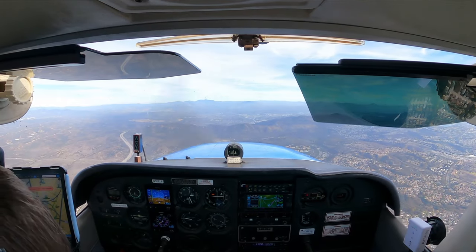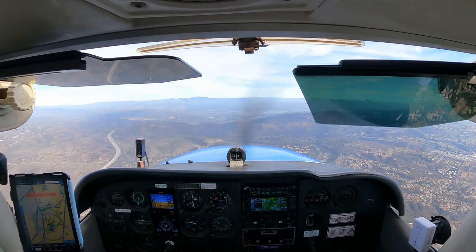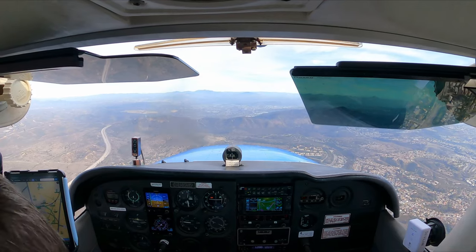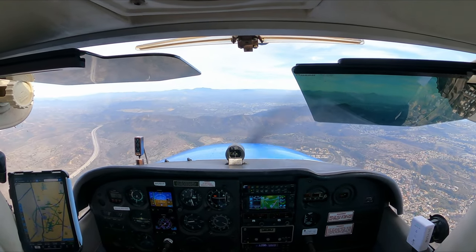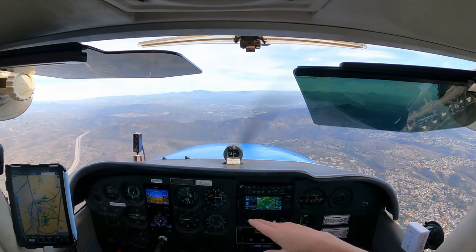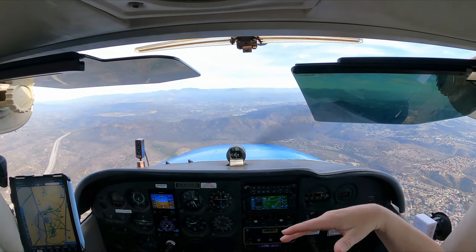Alright, so we have Juliet. Perfect. Gillespie Tower, Skyhawk 52901 Echo is east of Montgomery at 2,400, inbound for full stop landing with information Juliet. Gillespie 52901 Echo, Gillespie Tower, make correction, enter left downwind runway 27 left. Left downwind for 27 left, 901 Echo, thanks. The good thing about this altitude, if you're 2,500, you're technically over their airspace, so if you can't call them that quickly, then you're still good.